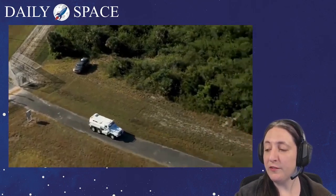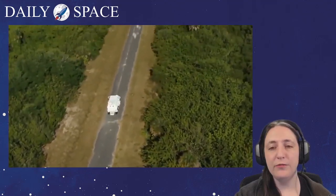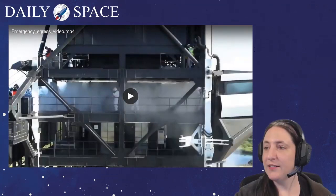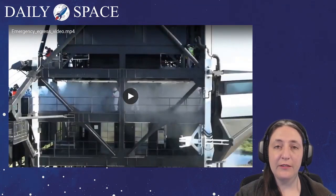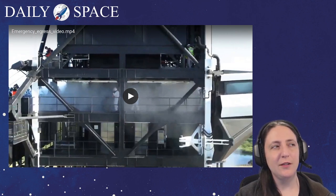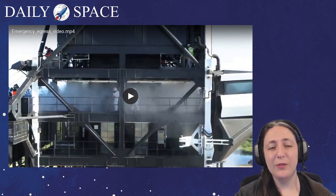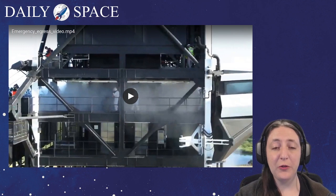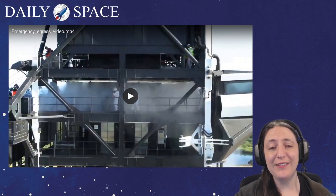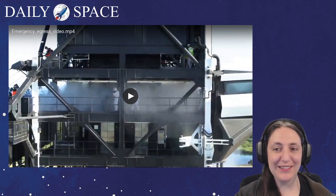And there is that up-armored vehicle, the MRAP, driving away with everybody, hopefully, safely inside. So, when I saw this on Twitter, I'm not going to lie, I thought this was just going to be like a fire drill, right? But fire drills don't involve zip lines. So this is actually pretty cool. And for those wondering what MRAP stands for, that is a mine resistant ambush protected vehicle that they have literally painted white, which, yeah.